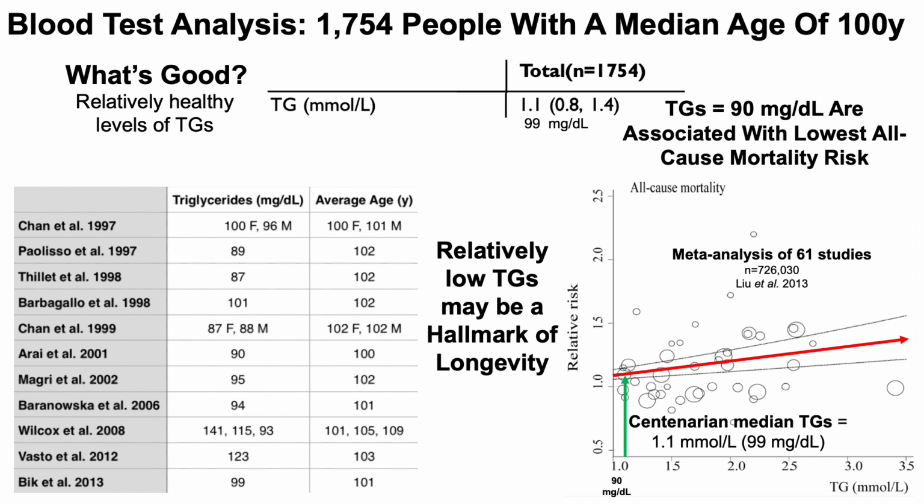So here's data for 11 centenarian studies. You can see the average age for the participants in these studies was at least 100 years old in each of these 11 studies. And I'll put the link for all of these 11 studies, which is on my website, in the video's description. So if you're interested in that, check it out.